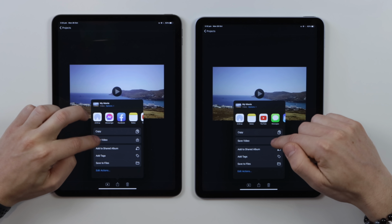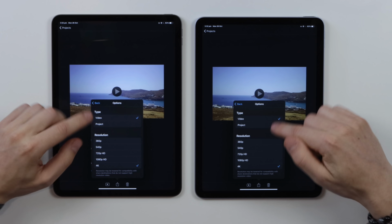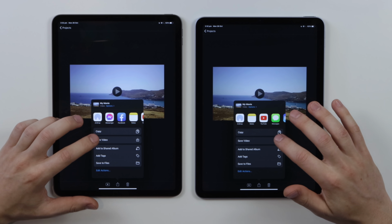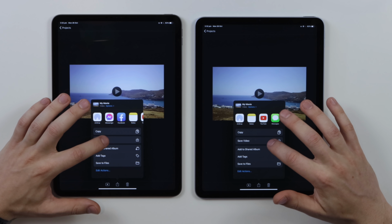So we're going to go here, and as you guys will see here, options. I'm going to show you it's both in 4K we're exporting them at. So let's export this and see which one happens to finish first. 1, 2, 3.